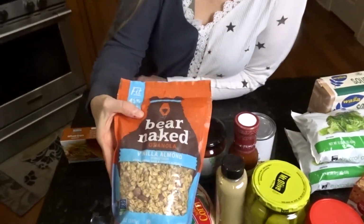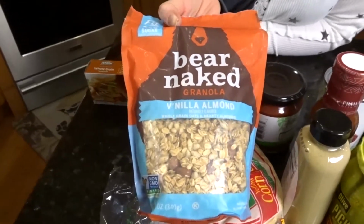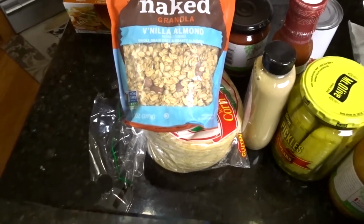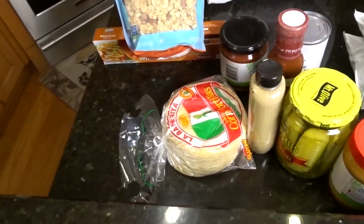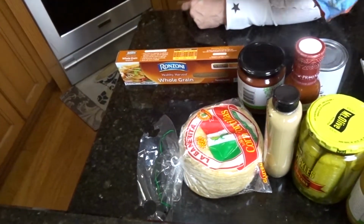But this particular brand I found at our local grocery store, Food Lion, and that is a really good brand, and it does not have any oil in it. Again, I'm not going to be eating this. It's not really 50-50, but my son will eat this up.